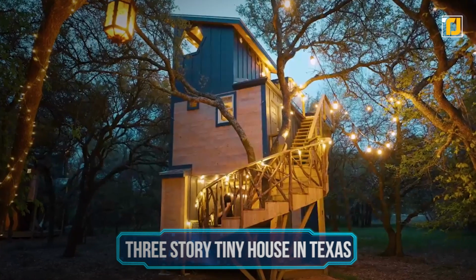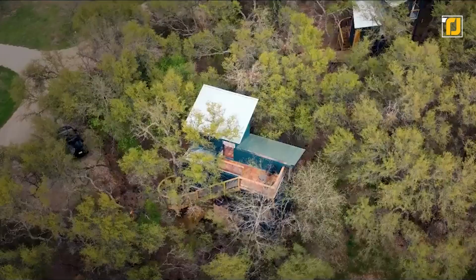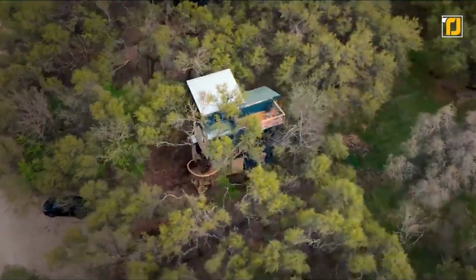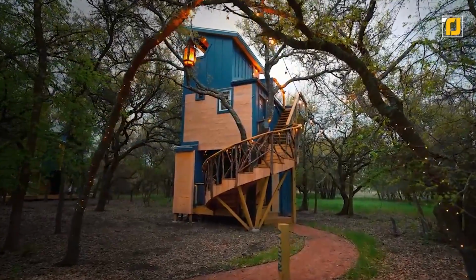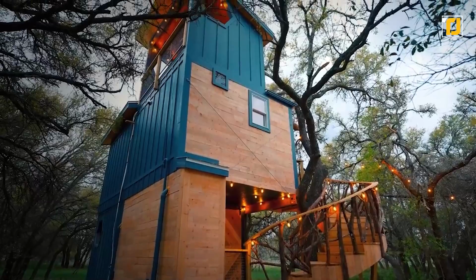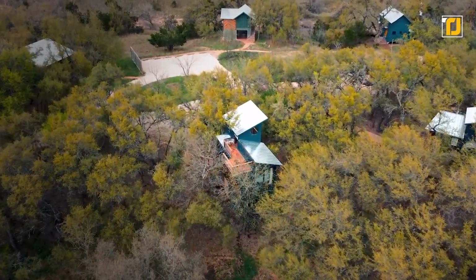Number 11. 3-story tiny house in Texas. Most tiny homes are usually 1 or 2 stories, but this tiny home in Texas has 3. The house is called the Acorn Tree House, and it's located in the Honey Tree Farms inside Texas. This one is also used as an Airbnb, and it's about the most perfect house you can think of from a place called Honey Tree Farms.